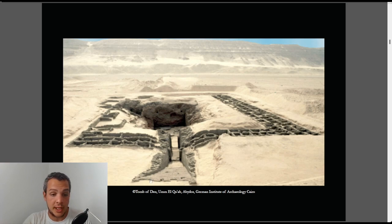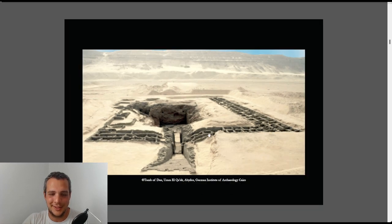So the assumption here is that they used it as a ceremonial thing. I actually don't know what the ritual would be, but yeah, they would use this ramp as a ceremonial place. When everything was ready and done, they would close the portcullis, and the tomb would have been sealed forever, and not forever, because now it's open.